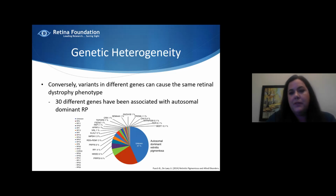So I just showed an example of how different disease mutations in a single gene can cause very different symptoms. But on the other hand, mutations in multiple different genes can cause the same phenotype, or signs and symptoms. For example, talking again about autosomal dominantly inherited RP, there are currently over 30 different genes that have been associated with that diagnosis. And most of these genes can cause very similar signs and symptoms. The only way to determine the responsible gene is through genetic testing.